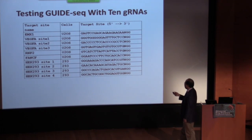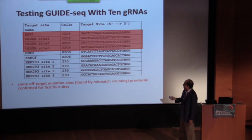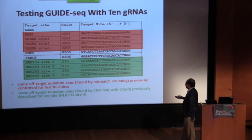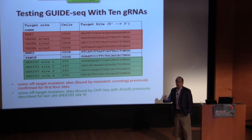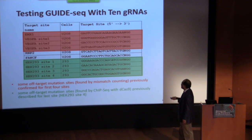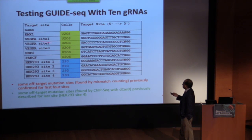So to test this out, what we did was do it with 10 different guide RNAs. And for 4 of these guide RNAs, we had previously identified some off-target sites by that shining the light on certain parts of the genome approach. So it provided us a nice internal control to get a sense of whether we were able to at least identify all of those sites. Another set of these, the ones on the bottom, were 4 guide RNAs that had previously been subjected to a genome-wide ChIP-seq protocol using a catalytically dead version of Cas9 known as dCas9. And from that, off-target binding sites of the guide RNA associated with that Cas9 had been inferred. So again, we did this because we wanted to be able to compare the results of GUIDE-seq with what was seen with this genome-wide ChIP-seq. And then the other thing just to notice is that we did this in 2 different transformed cancer cell lines.